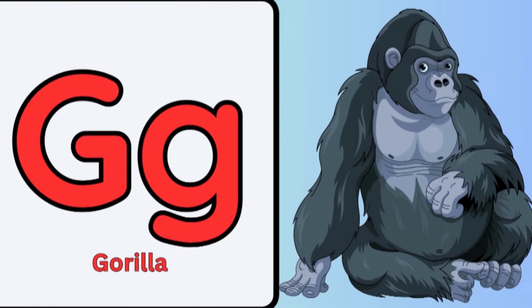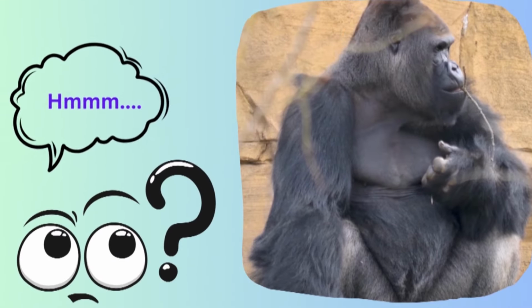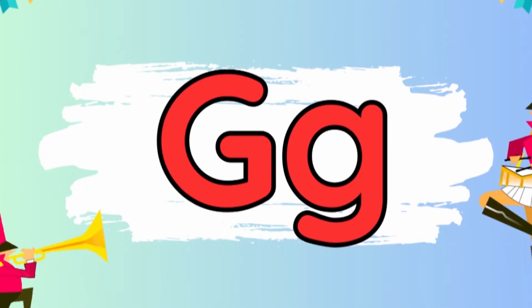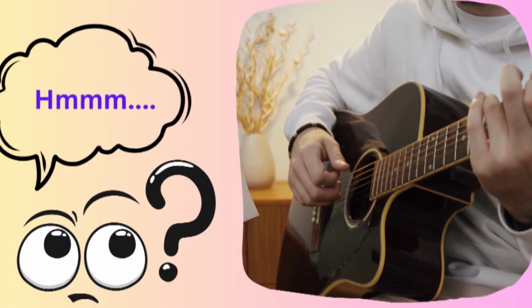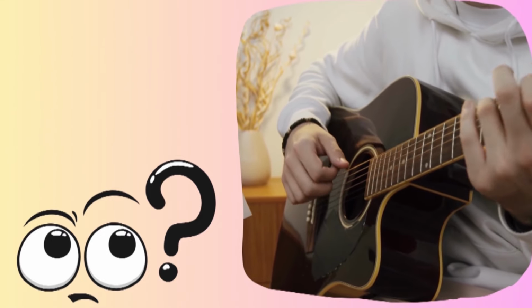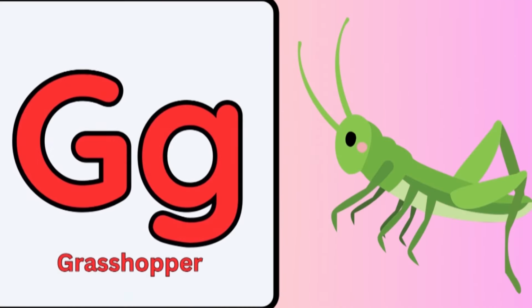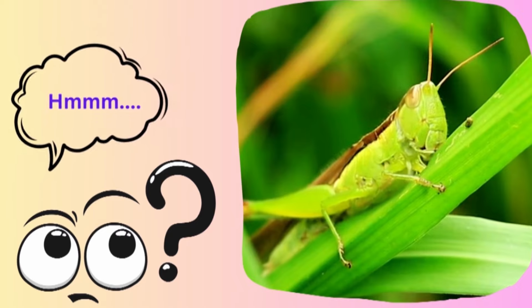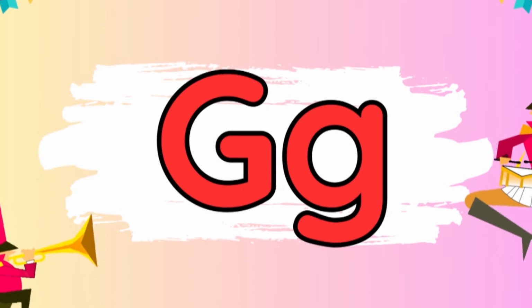G is for gorilla. Gorilla starts with letter G. Very good. G is for guitar. Guitar starts with letter G. That's right. G is for grasshopper. Grasshopper starts with letter G. Correct.